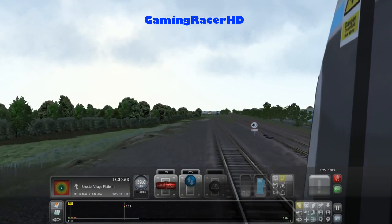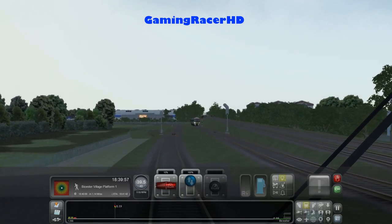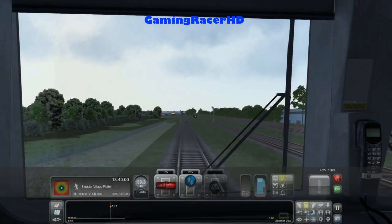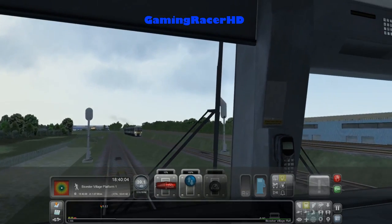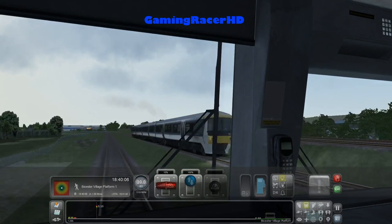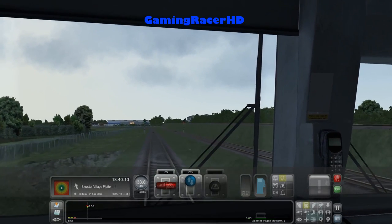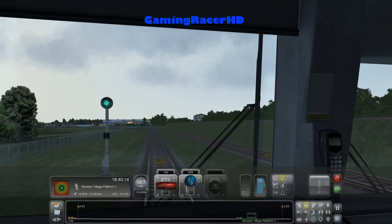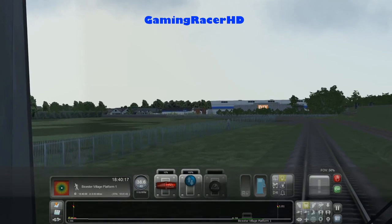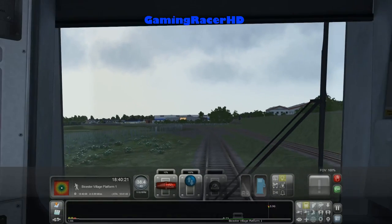We're turning off. We might be going downhill, I think. So yeah, the tracks on the right hand side obviously go straight on towards Birmingham Snow Hill. We're turning off to the Oxford Parkway branch. Got a DIY shop there, which is pretty much B&Q, let's be honest.